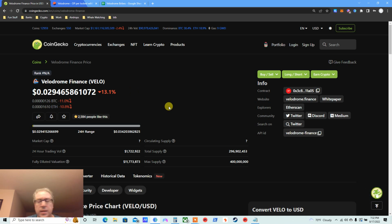This is basically a VE model, like Convex and Curve, all those good stuff that many people love, but only on Optimism. It's a fork of Solidity. The fees and the bribes, the money goes to the people that hold the VE Velo token, and not the people that farm and make money in the pool. I'm not going to tell you how to actually vote. You just go and lock your coins for up to 4 years. Let's go over the details of how to actually maximize your profit.